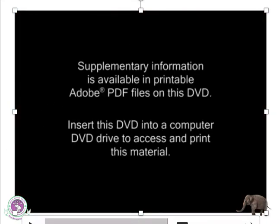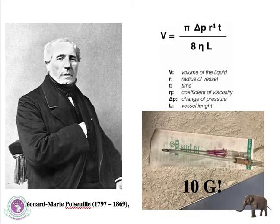So the central line catheter is made from silicone, so it's more friendly to the vein, so it might stay longer. So I think this is worth a try. And the other consideration is about the flow of the fluid.